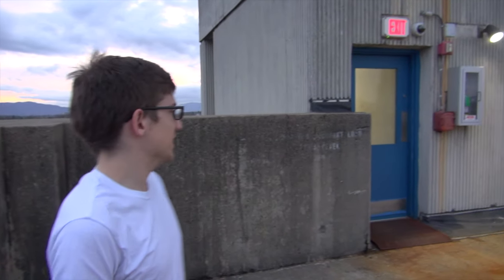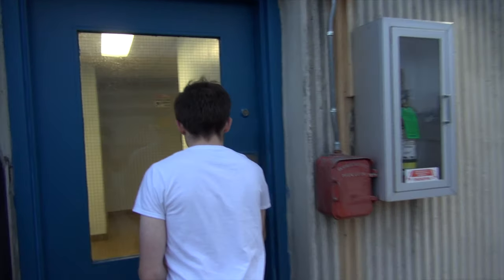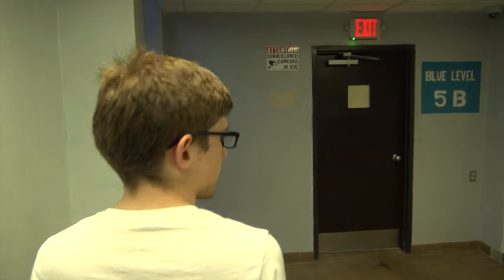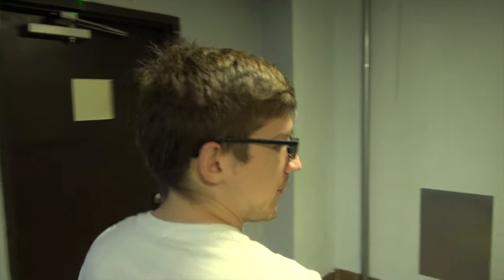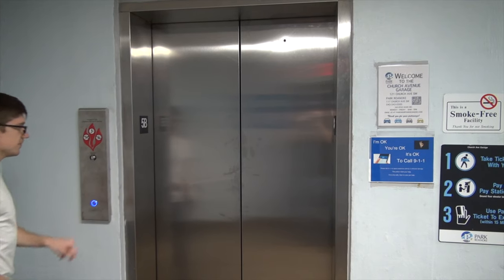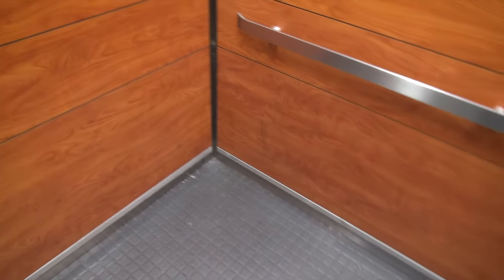All right, let's go back down. Take one more ride on this brand new. Was originally Westinghouse, then a Montgomery, then a Thyssenkrupp elevator. Unfortunately, I never got to see it in this Westinghouse state. So Zach, push the button on this brand new elevator. We'll get one more look at this cab here, and I'm gonna show you something on this elevator.